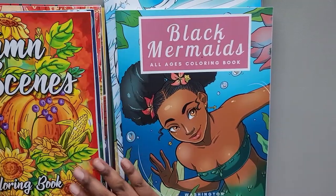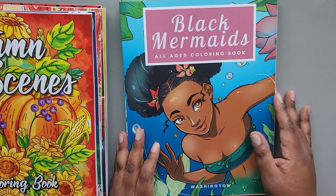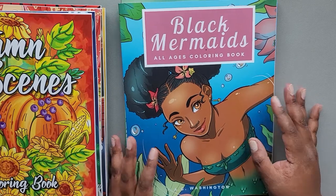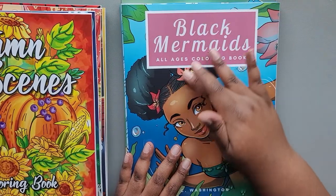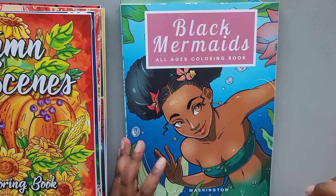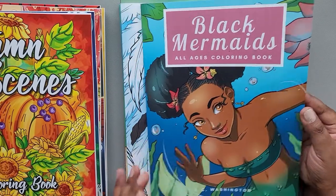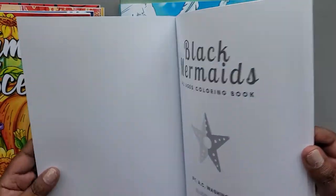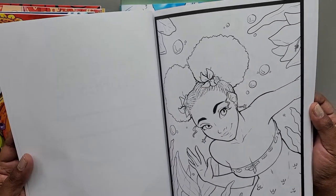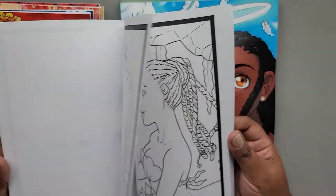So these last four books I've been eyeing for a while. These are the coloring books by A.C. Washington. She's a vet who decided to make coloring books with black characters, and you know, with the recent uproar online about our black mermaid Halle Bailey playing Ariel, I thought it was time that I bought the black mermaids book because black girls can be mermaids too. So we have black mermaids, and there's three different illustrators, so some of the design may vary throughout the book. So some of the designs I like more than others.